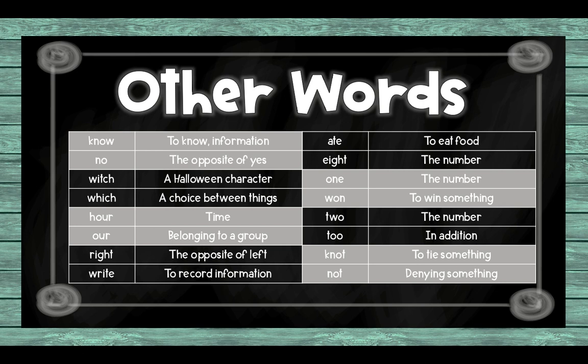Here are some of the other words that are homophones. These aren't even all of them. There's tons. These are just some of the trickiest ones to know. The first two are know and no. The first know means to know, like information, like I know the answer. The next one means no way, or the opposite of yes.